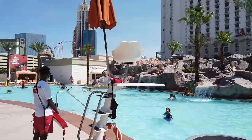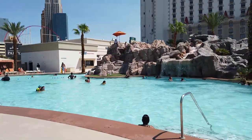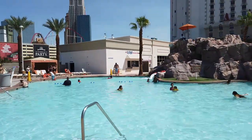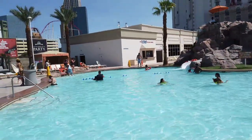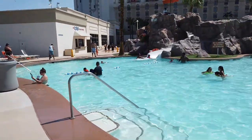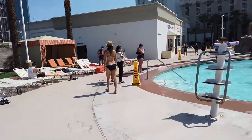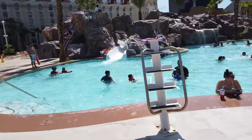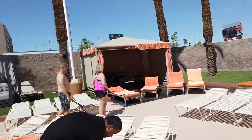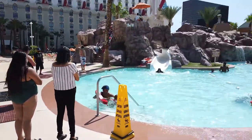And yep, they do have a water slide up that way. So again, if you got bambinos, they'll probably have a good time here coming down the water slide. So you don't have to worry about the safety of your little ones too much. And then obviously, we got the rest of the cabanas and the day beds over here. And then a few rental chairs too. Some of the higher end padded rental chairs.